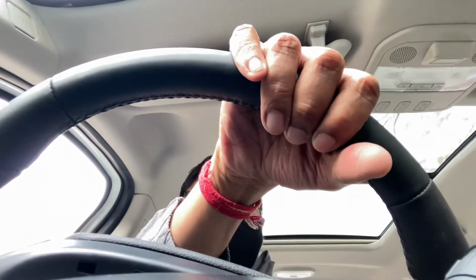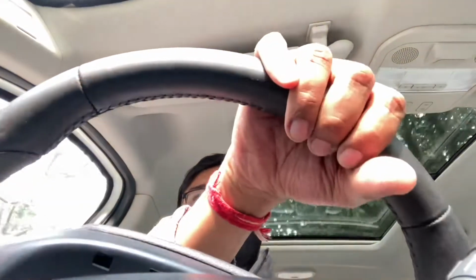I agree with Tata Motors' decision, but maybe some of the old Safari fan base would want Tata Motors to have a 4x4 option. So let's see how that works out. This again is only available with the 2-liter Kryotec engine. Now, this engine in my case is mated to a 6-speed manual gearbox, which is quite nice.